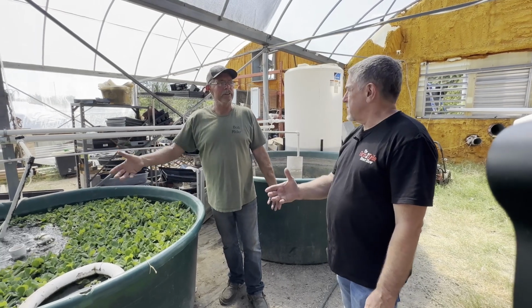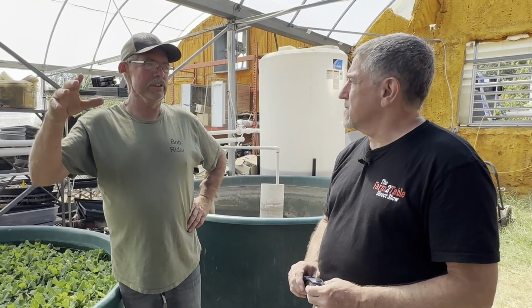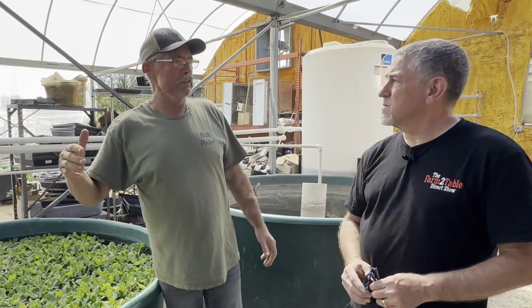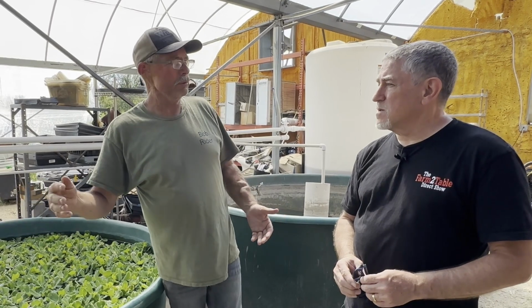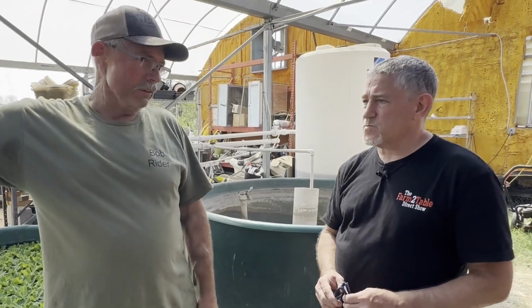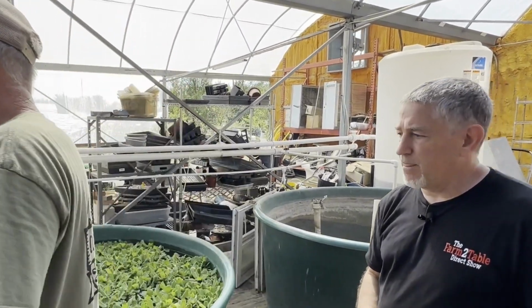All this stuff produces solid waste in the middle. You've got to do something with it. You don't want that in your bed. It fogs things up, puts too much nutrients in there and burns things up. So we have to backwash it, just like we would a swimming pool. That goes into the filter. All this water is coming to one point over here.